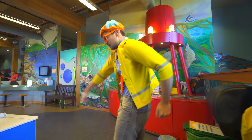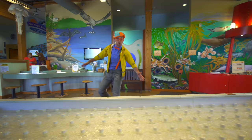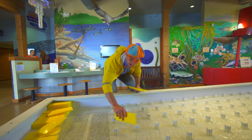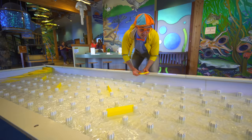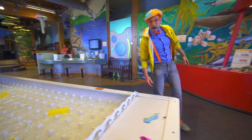Okay, let's put the boat. Oh, wait a second, let's go back here. We have some plastic pieces, so then we can make an obstacle course. Ready? Okay, here we go. Put one right there. Put one right there. Put one right here. Oh, put one over here. Whoa, that's a big stretch. These are the color yellow, just like the jacket. Put one right there. Put one right here. Okay, wow. Now I think we're ready to put the boat and the giant squid in the water.